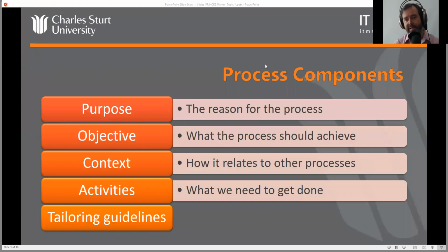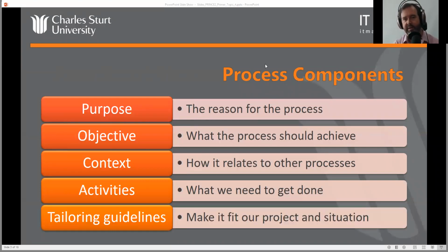But then at the end, the last component in describing a process is the tailoring guidelines. Now, to be fair, this is fairly similar from one process to the next. There's a lot of similarities in the guidance that they give. They say, well, if it's a smaller project, you think about this. If it's a more agile project, you think about this. If it's under a program, you've got to think about this. And there's a very strong echo with that guideline and that advice between all the different processes that we cover.